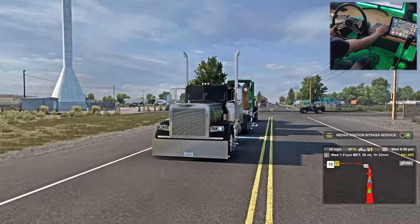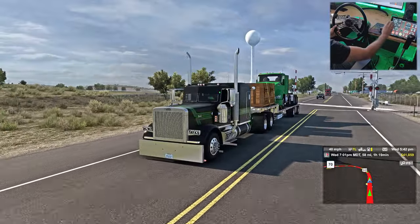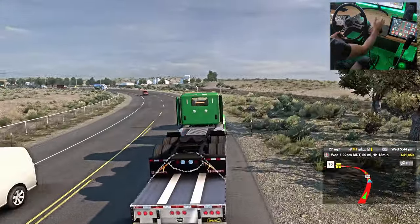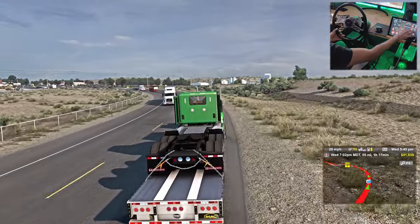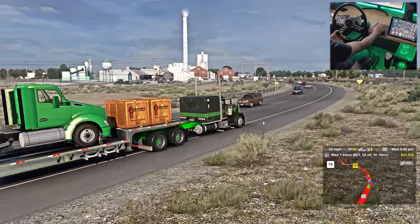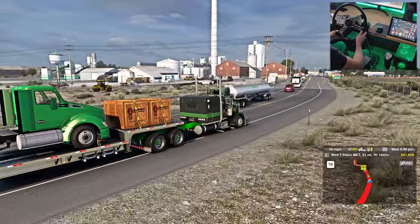I didn't look in front of me, something happened. I told you, but it's every time I want to show you this beautiful truck. Tell me guys, is it okay with you if I show you the truck and something happens, or do you prefer the first person view like in a real truck?